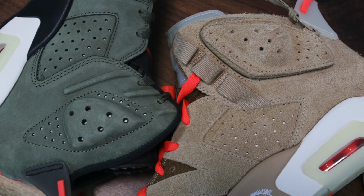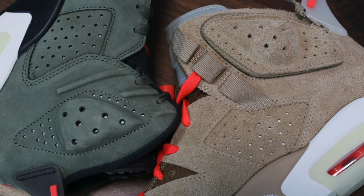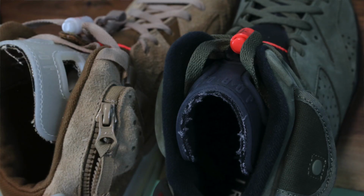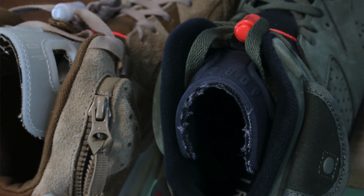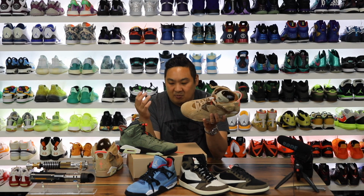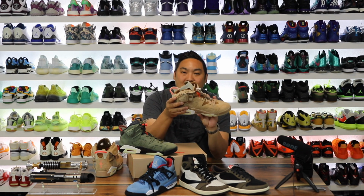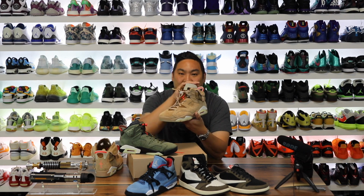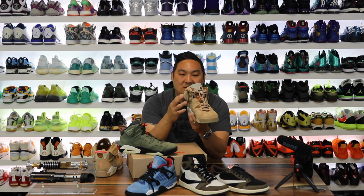But then on the other side, on the khaki pair, you have a zip pocket that actually comes out. And it does look a little bit bulky, a little bit more hardware, I guess, than we're used to seeing. I do like that they are tailoring it a little bit more, a more specialized look to having that here, because obviously no other Air Jordan 6s have it. So they took and did a snap pocket and a zip on the other one.